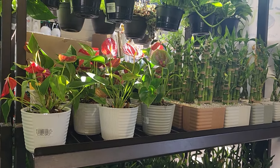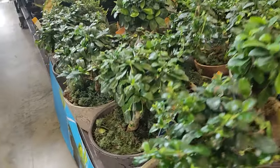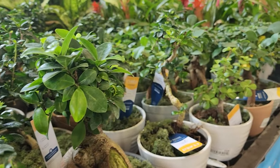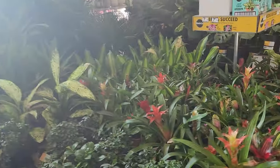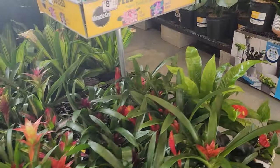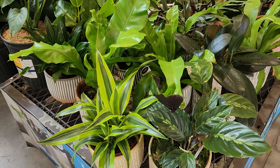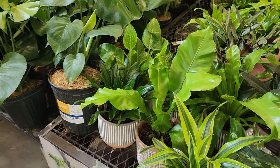So they had your red anthuriums. In this setup here, they had a bunch of the bonsais. They're really cute gifts. And they had some dieffenbachias and some bromeliads, along with some dracaenas. And I believe they even had the crocodile, I believe it's called. The crocodile fern.